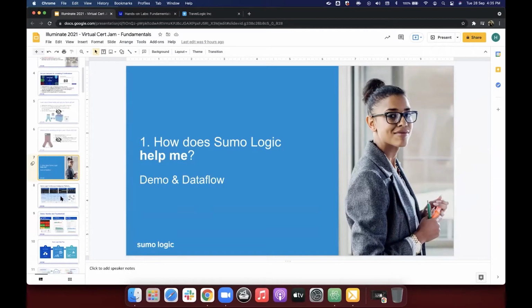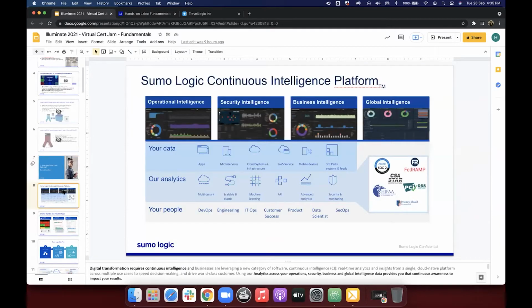Okay, so let's start off with Sumo Logic's Continuous Intelligence Platform. Sumo Logic's Continuous Intelligence Platform is basically a multi-tenant cloud-based SaaS service for hosting your log infrastructure and also performing various types of intelligence which you can apply on your log set. Based on that, you can get multiple benefits out of it.